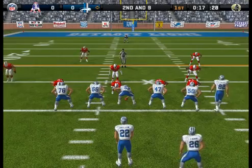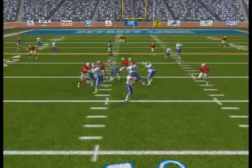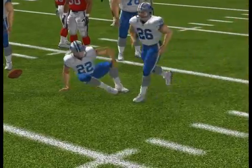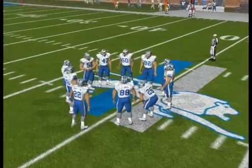Be careful. The visiting team line up in a 4-3. Pressure. Veteran linebacker bursts through and gets the sack. He's always had the uncanny ability to have success in the blitz, especially when the other team least expects it.